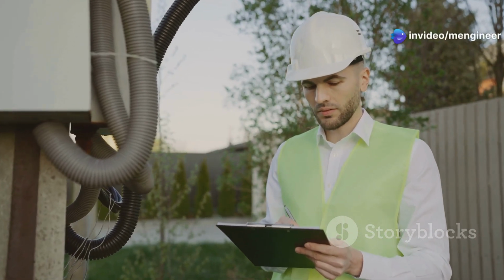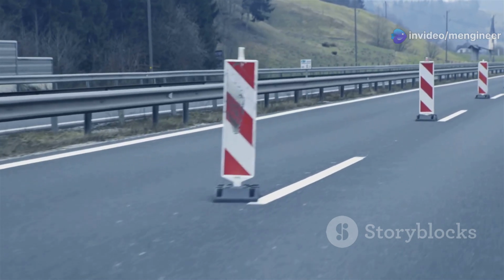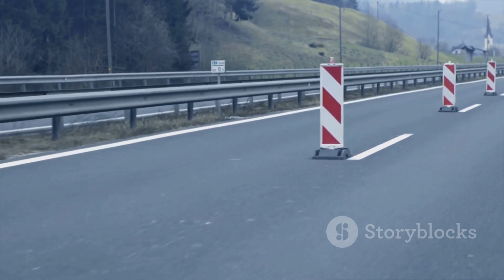So there you have it, folks, the top 5 things you need to know about guardrails. They might not be the flashiest part of our transportation infrastructure, but they play a vital role in keeping us safe on the road.